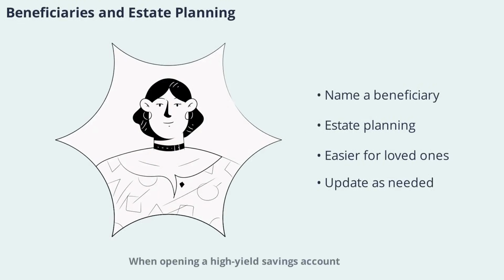When opening a high-yield savings account, you may have the option to name a beneficiary. This means that if something happens to you, the money in your account will go to the person you choose. Naming a beneficiary is an important part of estate planning and can make things easier for your loved ones. Check with your bank for instructions on how to add or update beneficiaries.